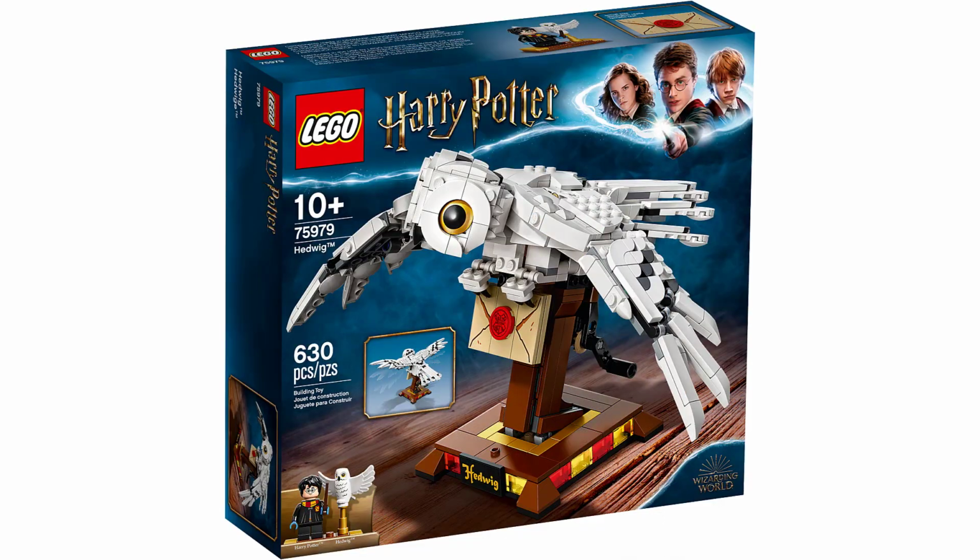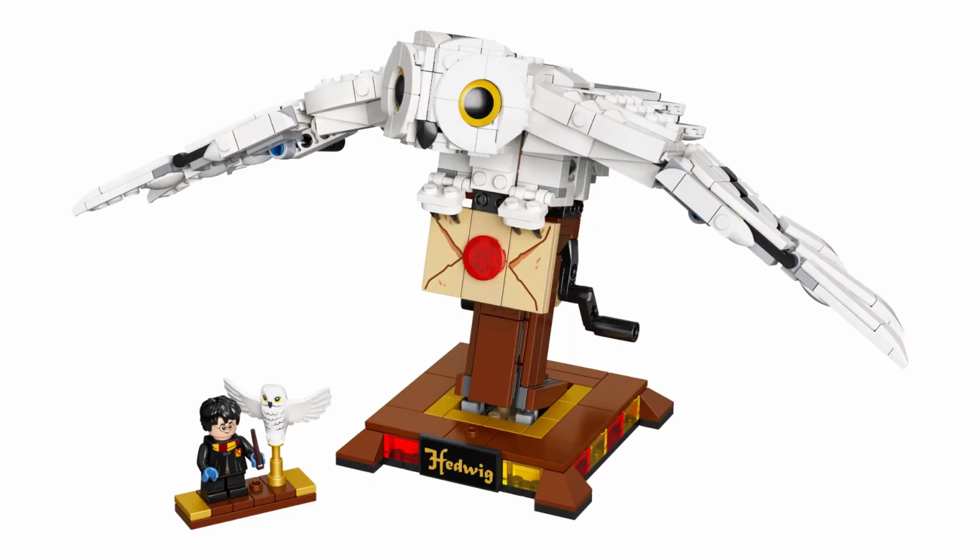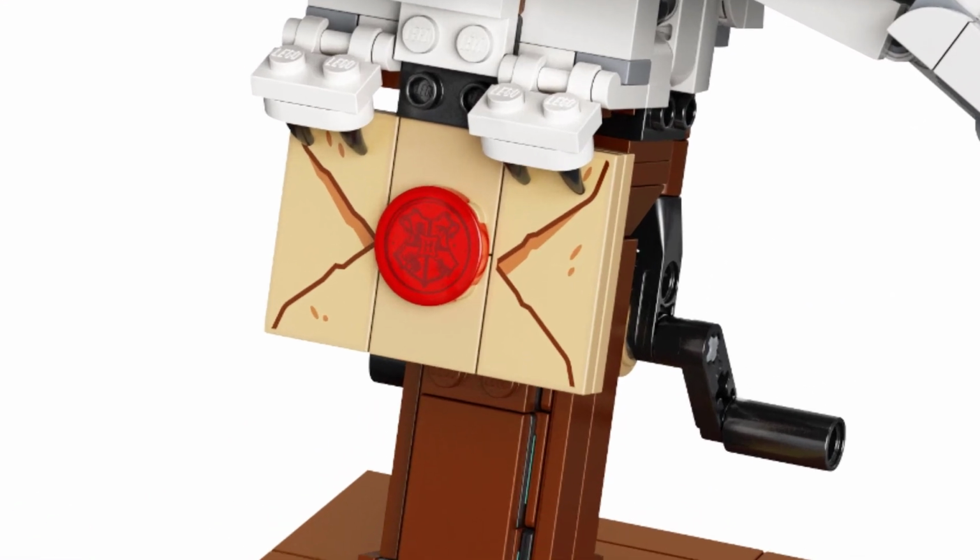Next we have 75979. This is Hedwig. It's a brick-built version of Hedwig with some Technic pieces in it that has a little crank there, which looks like it moves the wings, so it has some motion with it. I like the fact that she's carrying a letter from Hogwarts with the Hogwarts seal on it.